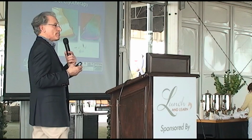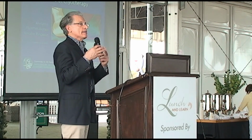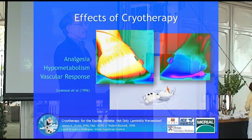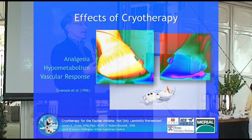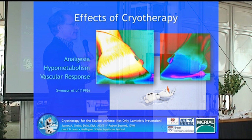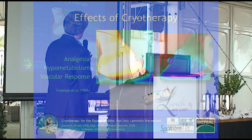We also know that because of the cold temperatures, you get a hypometabolic state where the needs of the foot for glucose and oxygen are actually decreased. Again, I think about the bear that hibernates up north. They're able to survive for months without eating because their metabolic needs are so small.